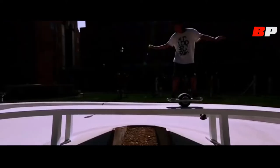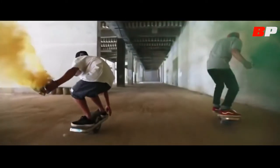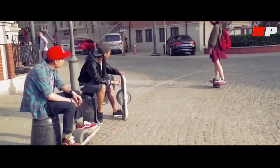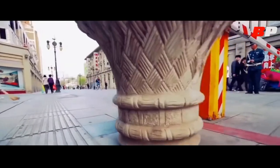The lights of Atom switch at the same time you switch the direction you are going. That means you will always have a bright light on the front and a red light on back, no matter how many times you turn around. Atom is the ultimate off-road, all-terrain vehicle.